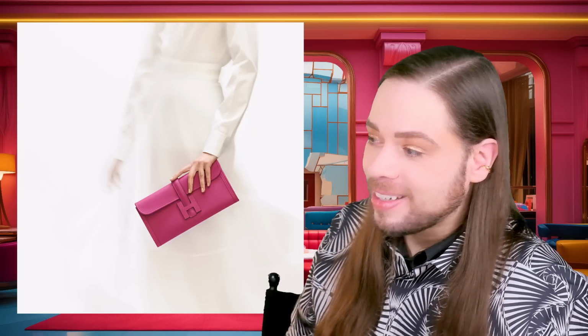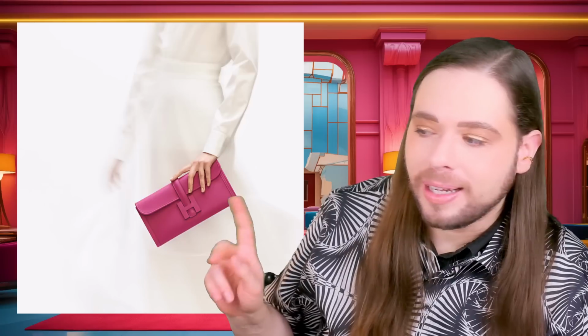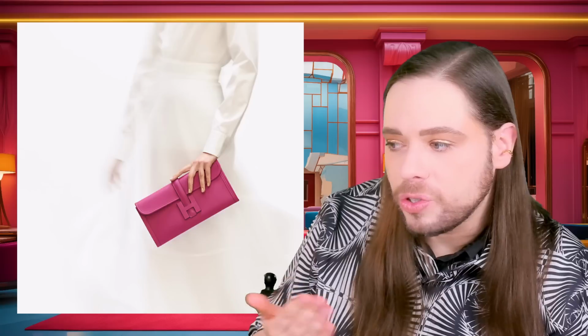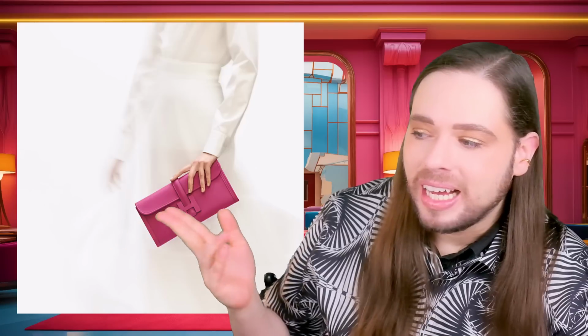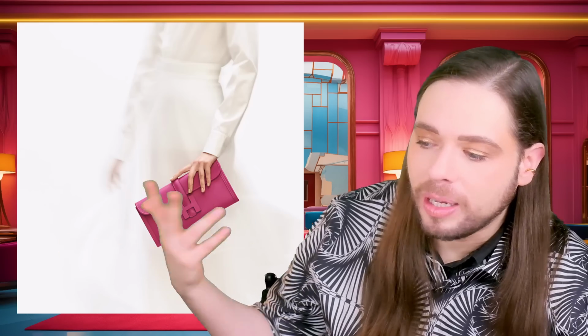Yes, clutches will be coming back into style in 2024. A year ago, I said the clutch renaissance is coming, y'all. And now they're saying it exactly. But of all the clutches that we could get in this renaissance, this is not the one that I would personally choose. Also for the price, if it's like $3,000 to $4,000, I've seen better for this amount of money. But it's the affordable version of Hermes. We're under $5,000 for this, and you can buy it on their website from time to time.